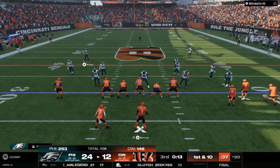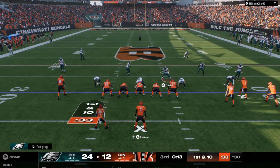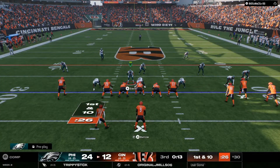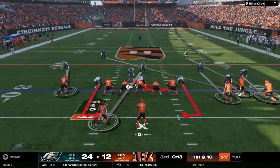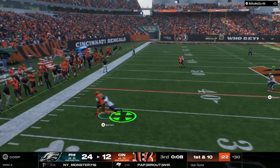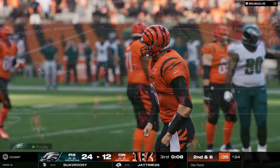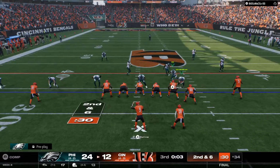The Bengals drive about to get going. The last series for him, a little disappointing, forced to punt. And now they'll try to do better here and come away with some points as they begin this drive, 1st and 10. Here's Burrow. That one taken in by Burton. And he gets this up to the 34 out of bounds there. The result, only 4 yards there on the play. And that'll make it 2nd down.